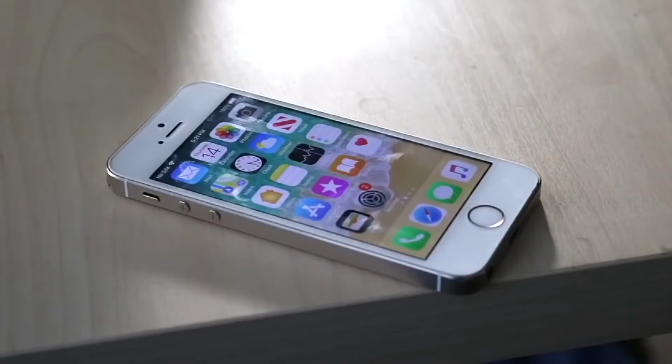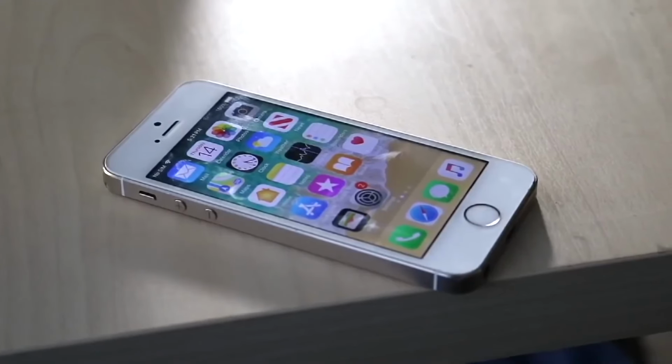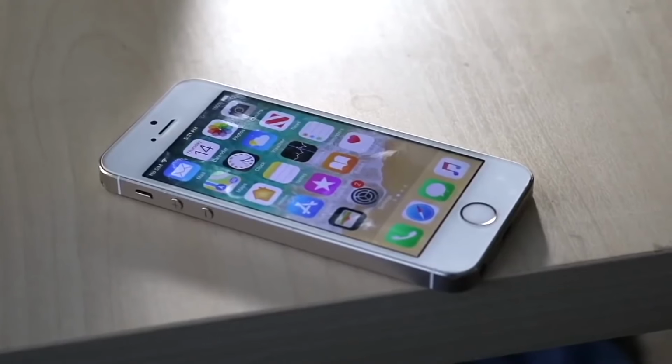You're still getting a lot of bezel around it comparatively to how big this phone is, but it's still a nice looking phone for the most part. Still something that looks very good on this device.